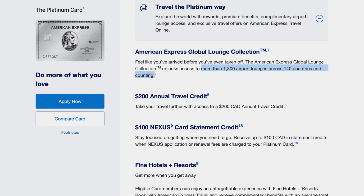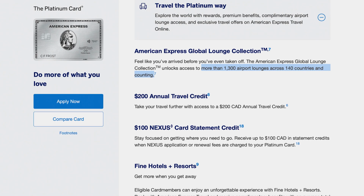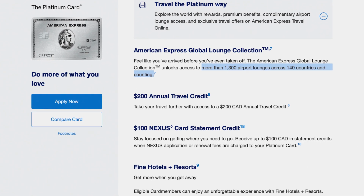Just to run through it very quickly, the Platinum card gets you access to over 1,300 airport lounges in over 140 countries. And the key thing is that you get unlimited access to all of these lounges. There's no limit whatsoever, and all of them are completely free. As well as that, the Canadian version of the Platinum card allows you to take guests with you to these lounges as well. If you're going to Amex Centurion lounges, you can take up to 2 guests with you completely free. And if you're going to one of the other lounges, depending on which lounge it is, you get either 1 or 2 additional guests for free as well.